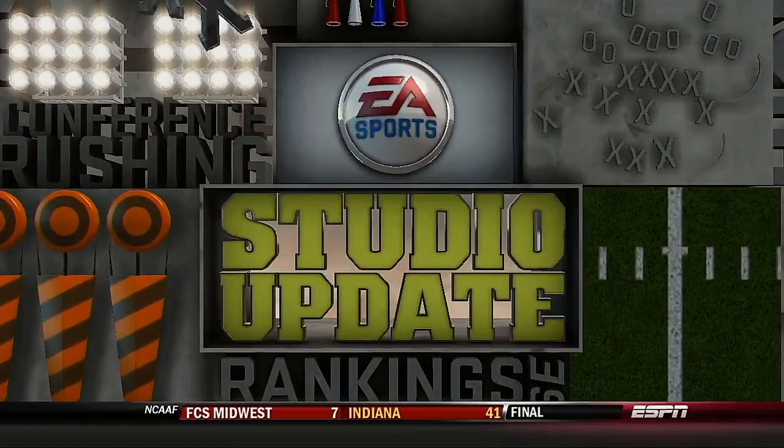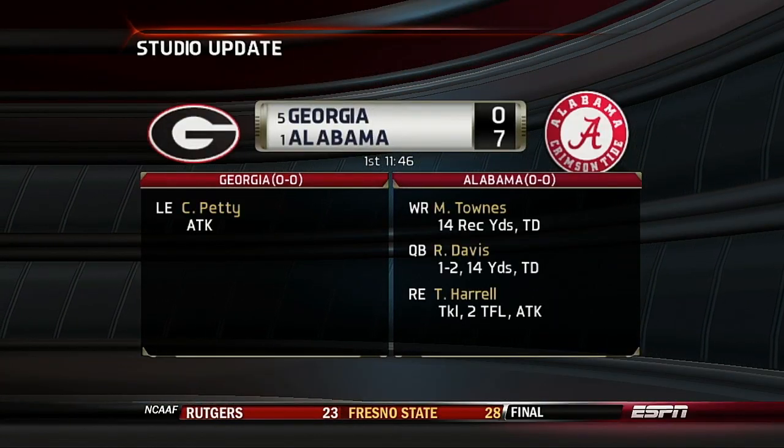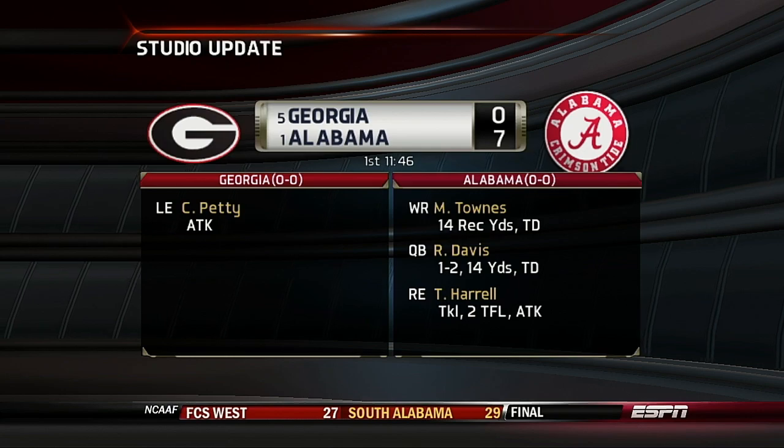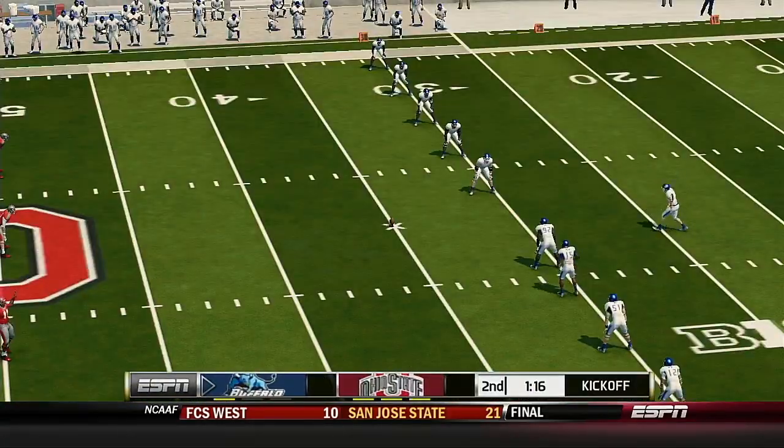Reese Davis joins us in the studio with this update. Reese? Let's check in on what's going on in the top five and perhaps some BCS implications. The Crimson Tide have a lethal pass-catch combination for a touchdown. Alabama leads it 7-0. All right, thanks, Reese. Back to the live action here.